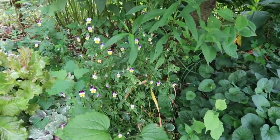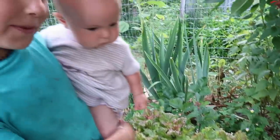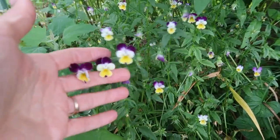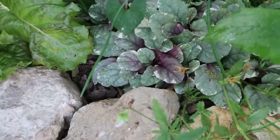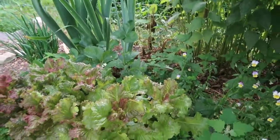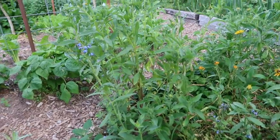And what about this flower, Esther? Those are Johnny Jump Ups. It's one of our new favorite flowers in the garden. They just bloom forever, and they're so beautiful, huh? And then she's got some burgundy glow ajuga as a ground cover in there. She's got some bee balm. Strawberries are in there. Here's our perennial flower bed.